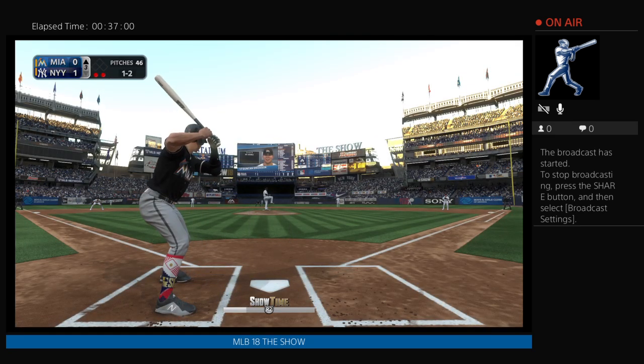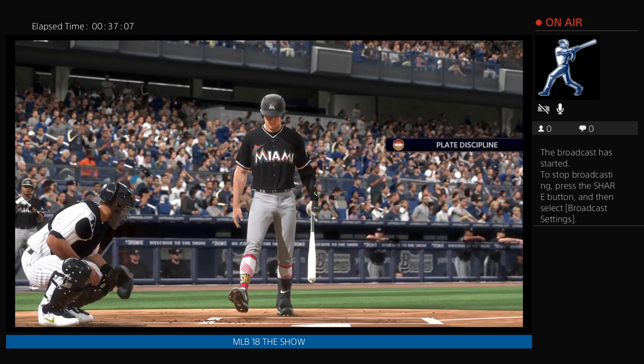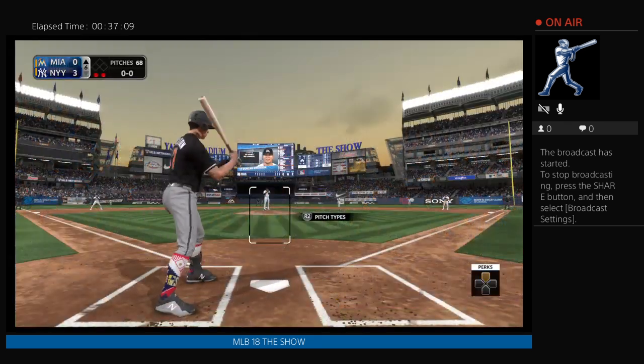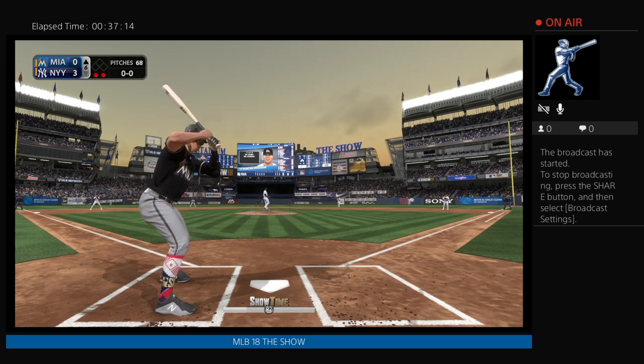The 1-2 is offered at and missed. He chased it for strike. Digging in to try it again. Duncan Erickson. He'll look to bounce back after striking out his last time up.